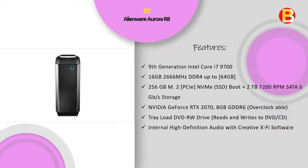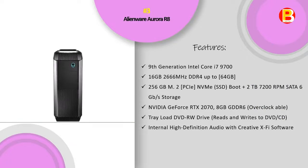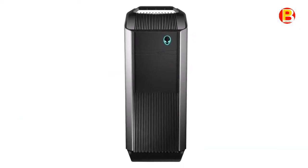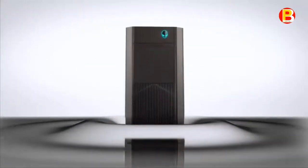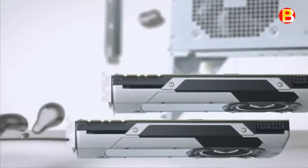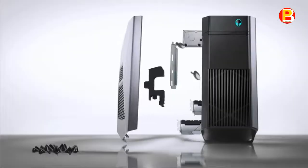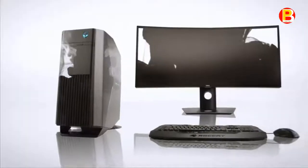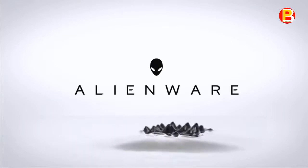Number 3, Alienware Aurora R8. The Alienware Aurora features a meticulous, zero-fat design and compact mid-tower with the latest Nvidia graphics and 9th Gen Intel Core processor. Designed for VR and engineered with liquid cooling and tool-less access. Inspired by the thermal ergonomics of the Area 51, the Aurora provides optimal air intake on the front and right panels and an exhaust fan on top for maximum airflow and cooling of internal components.